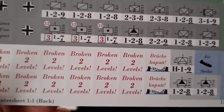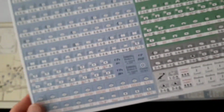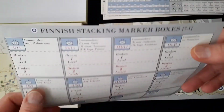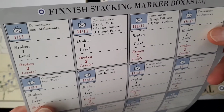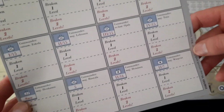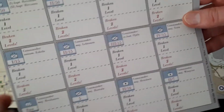So yeah, that's the front. This is the back. Again, just some nice, very simplistic, but looks good. And what's really good, and these are on the map, is there are these stacking marker boxes. So you can put the counters from the game onto these sheets in each of the necessary boxes. Should make it a lot easier to identify what is where on or off the map.